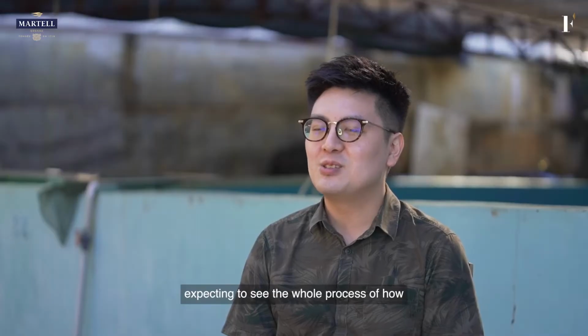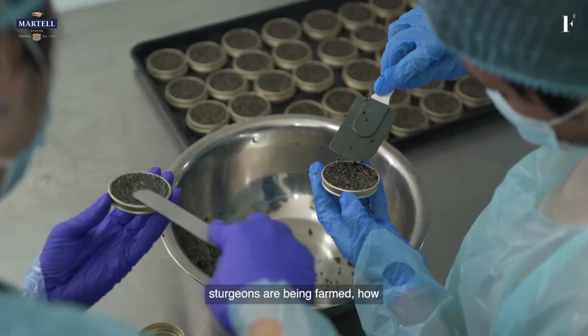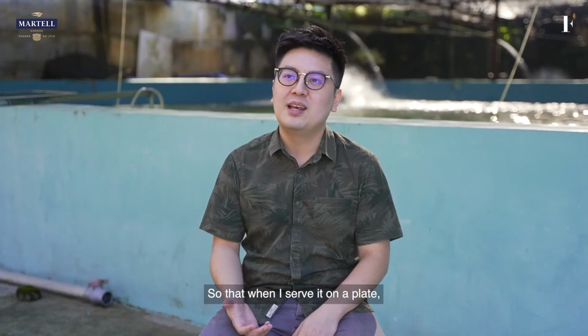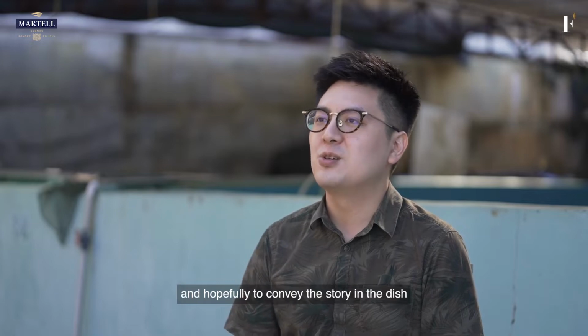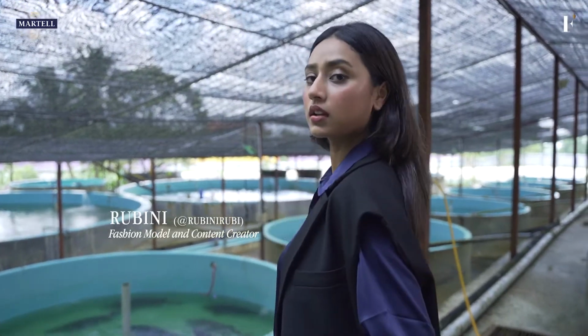Today, I'm expecting to see the whole process of how sturgeons are being farmed, how they're being taken care of, so that when I serve it on a plate, it's with full understanding of where this thing comes from and hopefully to convey the story in the dish. And his novice partner is Rubini.